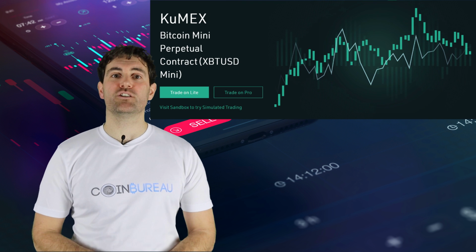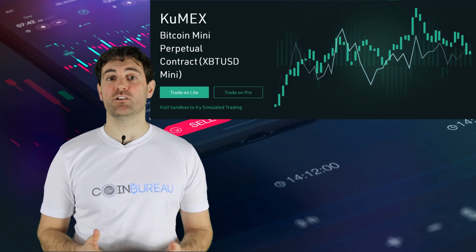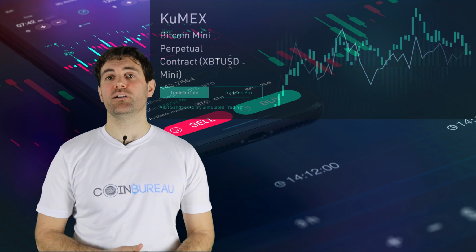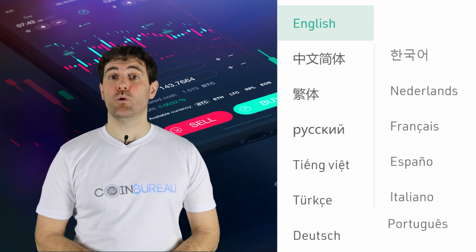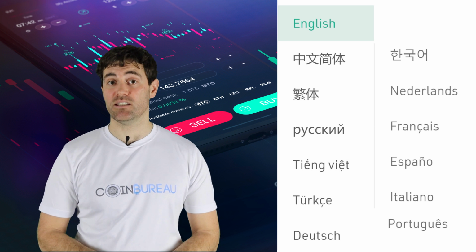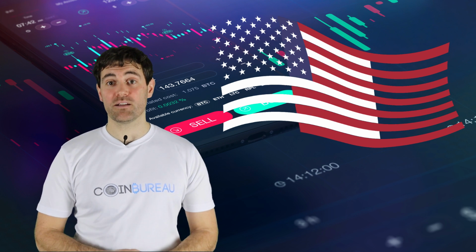And speaking of leverage, KuMEX offers about the same as the other exchanges, with up to 100 times multiples. Of course, there are a number of other unique features which I liked about KuMEX, which I will cover in a bit. When it comes to coverage, KuMEX can accept traders from all of the same regions that KuCoin operates in. With a global audience in mind, KuMEX has been translated into 13 different languages. There are some restricted countries though, prime amongst them probably being the United States.